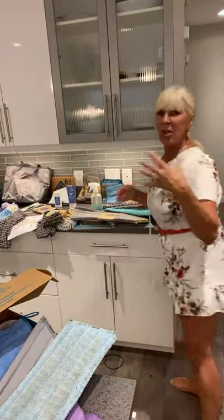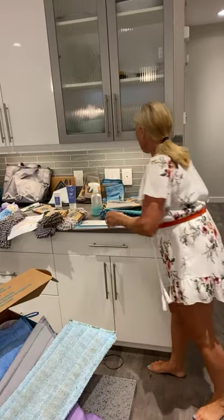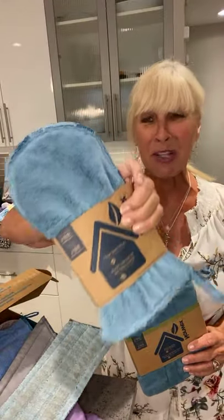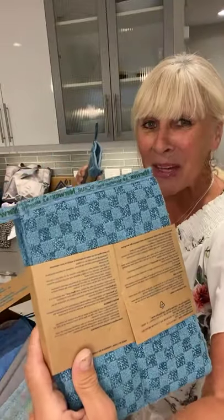Now I'm going to talk to you about all the brand new products and I'm going to show you a little bit around the house as we are going to use them, okay? So we talked about the mop. Now we have some new colors for our dusting mitts. Now we're Norwegian theme. We're doing everything teal. We have a bathroom scrub mitt. I can't keep that one in stock. It also has a back lock in it.